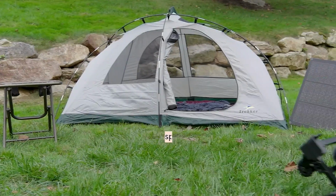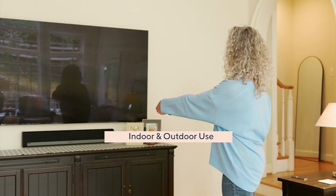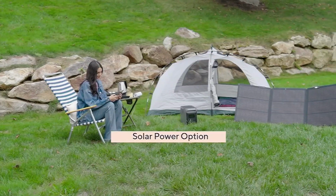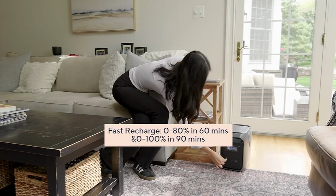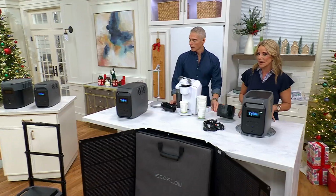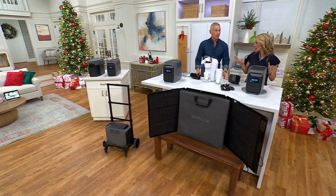It's portable. For the first time ever, we're including the trolley, so it really makes it easy to take with you on the go. Made for indoor and outdoor use. And if you're picking it up with the solar panels, you can charge it via the solar or via the car or via your home. So we'll dig a little bit more. Really the fastest recharge times in the industry and the best warranty, a 5-year warranty included, which is unheard of in the world of electronics.